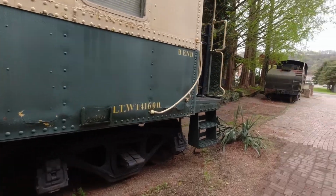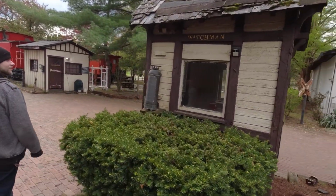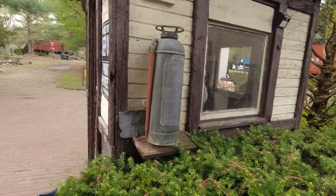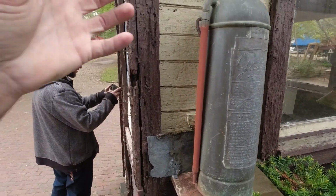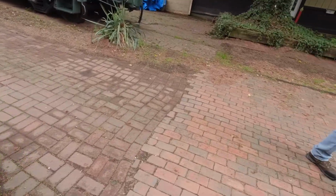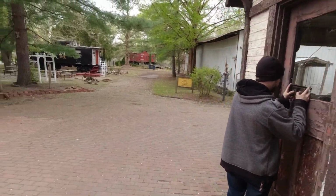Yeah, that's the insulator. Or did you see this fire extinguisher? Yeah, there's an old fire extinguisher. It's got four locks. I forget what these are called. But this is one you flip upside down. That's why it has this. You flip it upside down and it's just water. You just squirt it out. It's like gravity fed.